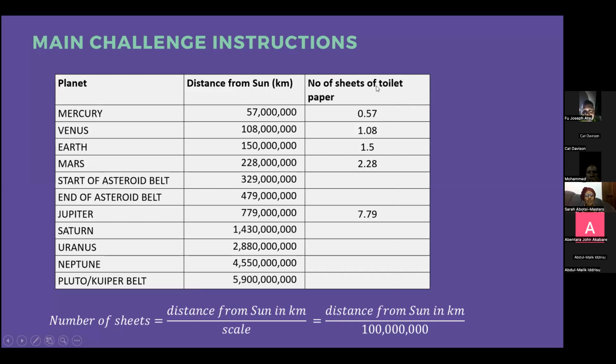Now, remember, the third column represents the number of sheets of toilet paper that represents the distance of that planet. So because the first one is 0.57, in other words, it's less than 1 sheet of T-roll. So it's about half. So it's saying from the position of the sun, it's only about half a sheet of T-roll before you get to Mercury. Okay, I'm going to draw this and show you in a minute. And then to Venus, it's about 1 sheet. So 1.08, obviously that's almost 1. So Venus is about 1 sheet of T-roll from the sun.